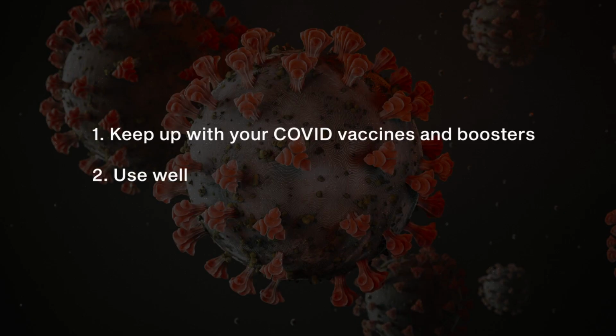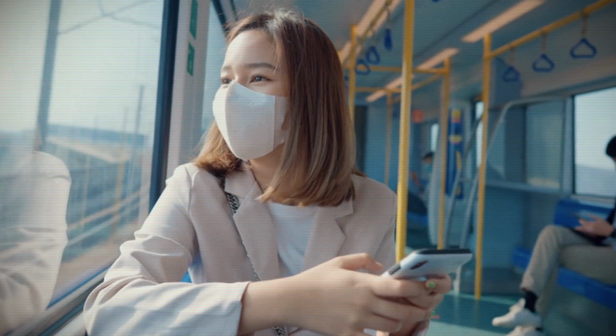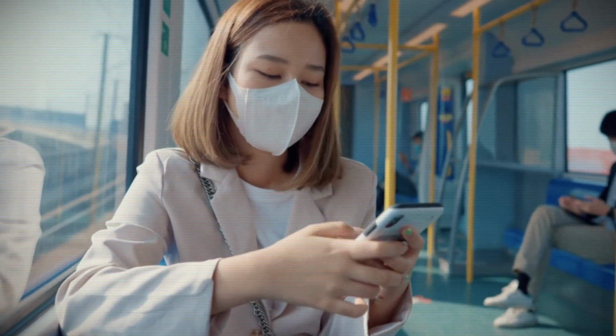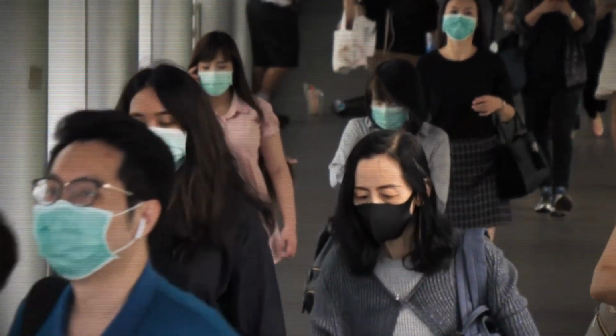Second, we absolutely must be using well-fitting masks that are of the best quality possible. This means using N95s or KN95s wherever possible, as those are shown to be much more effective at preventing spread from yourself if you are currently infected but don't yet know it, or from others infecting you in that same sort of scenario. When a mask is fit tested, that does provide the best protection.